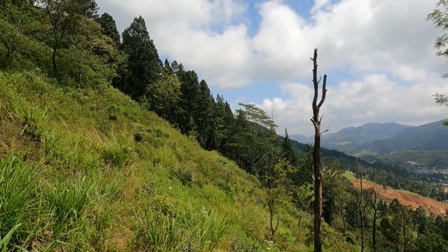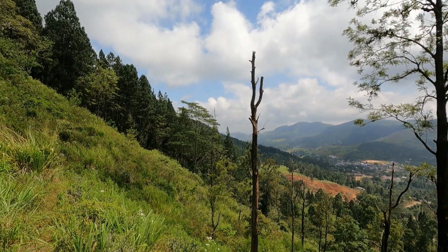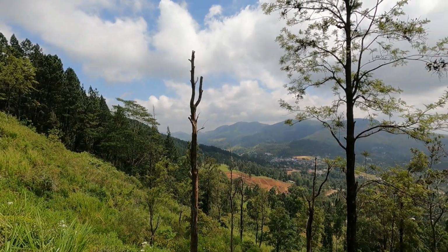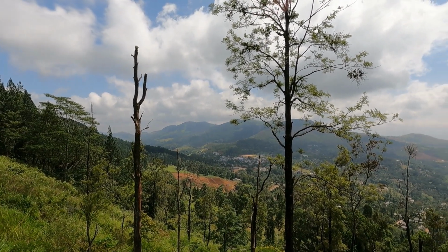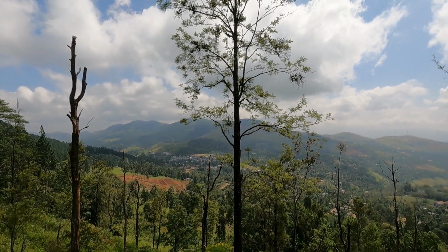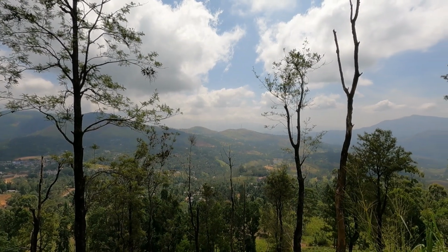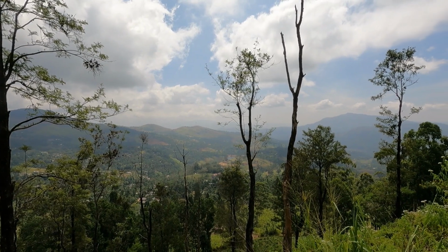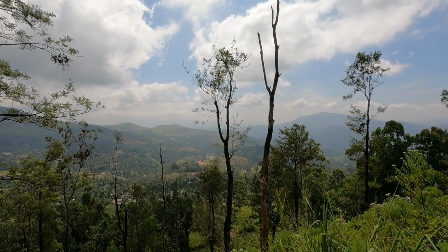Right, another pano time. This time looking towards the Deltota Galaha mountain range in full. There are some trees in front blocking the view, but I'm sure you can still make out this majestic panoramic view unfolding before our eyes. Now we are coming towards Rikillagaskada and Hewa Hatta, where our beautiful Kukulagala lady is. She is such a breathtaking and sensual lady.